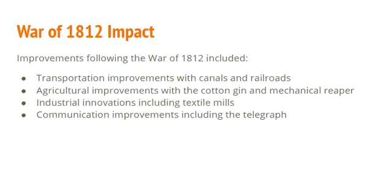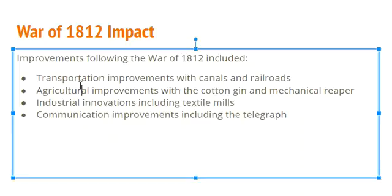So there were lots of improvements following the War of 1812. One big improvement was transportation improvements with canals and railroads. So canals is where there's no water, but you dig a bunch of holes, so then there is water. Then you can take boats on it. They built a lot of railroads, which is good when you're trying to ship stuff. And there were agricultural improvements with the cotton gin and the mechanical reaper.